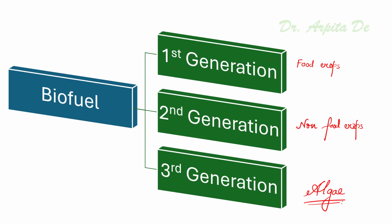See, the proportion of land and water on earth is 25% and 75% respectively. Three-fourths of our earth is made up of water. So if more land is used up for growing non-food crops, this becomes a point of concern. But these algae grow in water. If you are using more and more water to grow these microorganisms, it won't really matter. It won't use up the land which can alternatively be used for growing food crops. So using water for growing algae is a better idea.